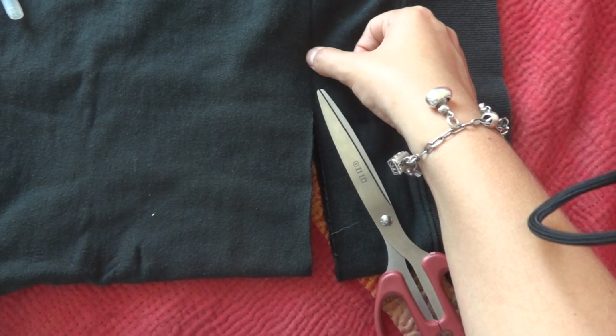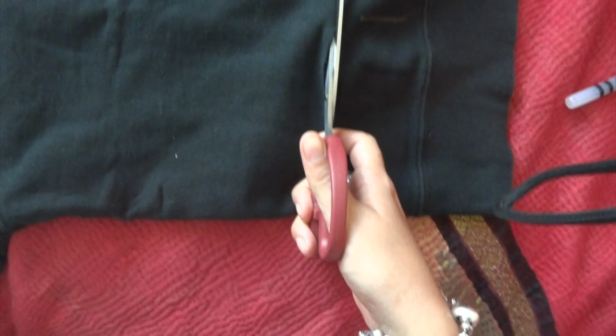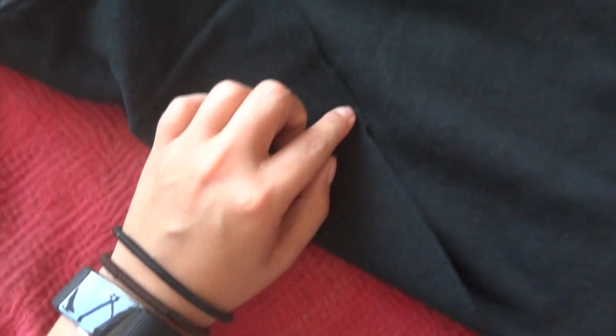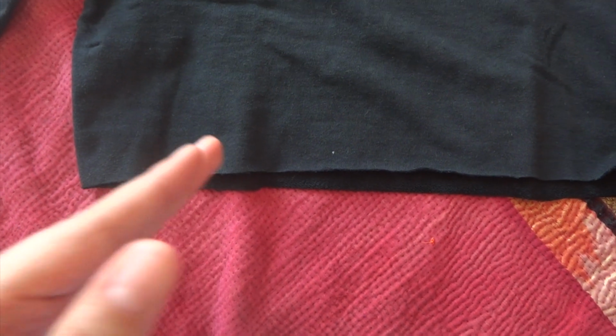If your line is drawn in permanent marker, you'll obviously want to cut along the inside of the line. Because I've used an IKEA water-based marker, it doesn't matter as it'll wash out. After you've made your cut, you might decide that there are certain parts, like this for example, that you may want to cut off. Try on the piece of clothing to see if it's short enough, otherwise follow the same procedures to cut off more.